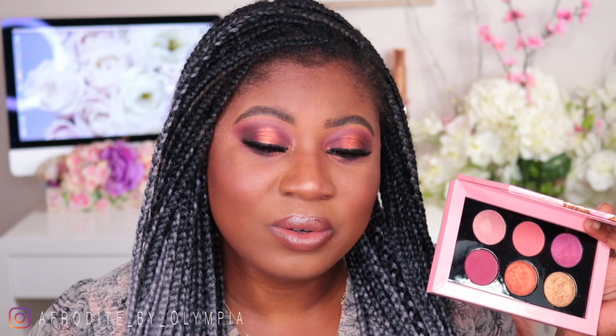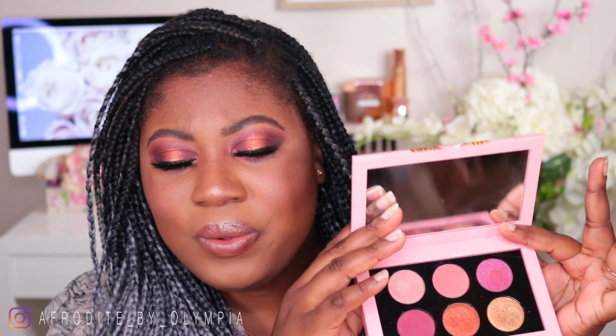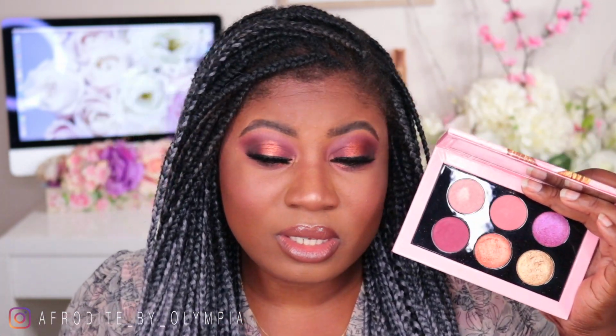Final thoughts on the McGrath Labs Rose Decadence eyeshadow palette. Okay, listen, the color story is phenomenal. You can get quite pretty pink, sophisticated eye looks with this palette. I feel because this shade here, which is called Peach Dusk, has a sheen quality to it, if you have quite textured lids, this one is not your friend. It will pick up on all the texture.